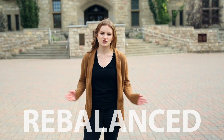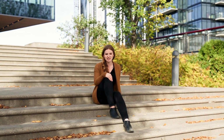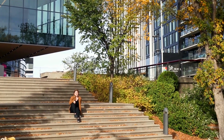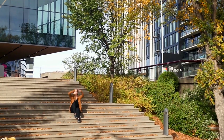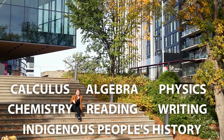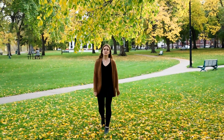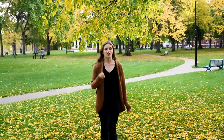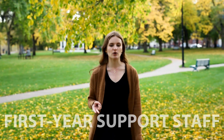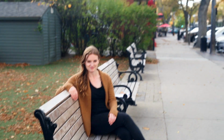We've rebalanced for student diversity because we understand that you're not all the same. To help make sure that you have a smooth transition into university, we're offering a series of courses called Summer Top-Ups in these topics. It'll be a series of short tests so that you can make sure that you're up to speed before starting. The different supports that we've put in place to help you become an engineer are the daily tutorials, the first year support staff, and the fall and winter top-ups. We're doing this because more than one type of person can become an engineer.